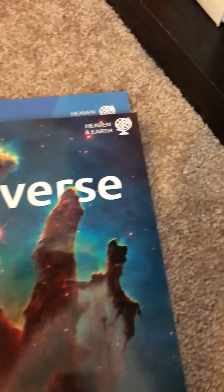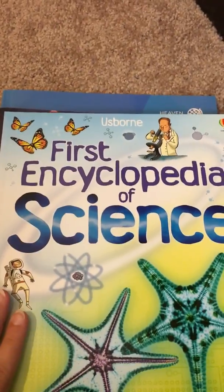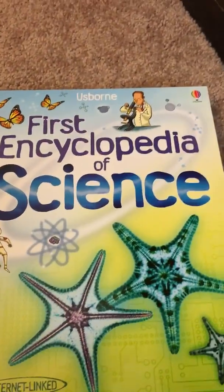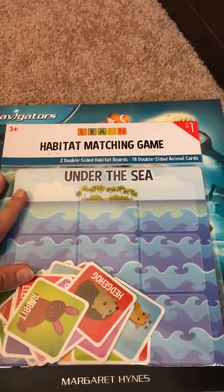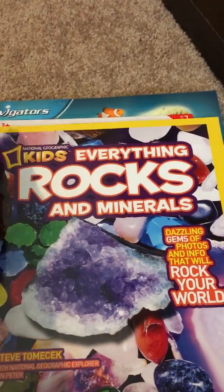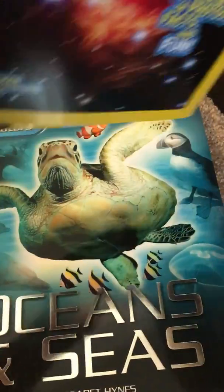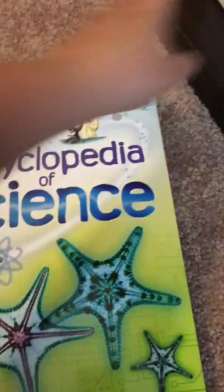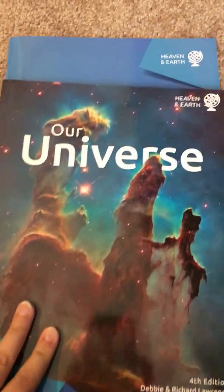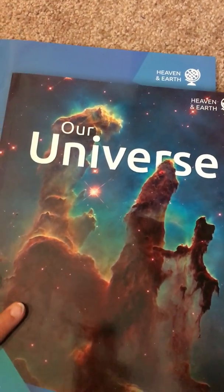And I've bought quite a few other books to help us with science, including this, a lot of different materials to just reinforce whatever it is that they're going to be learning. I also have a list of videos on YouTube and movies available on Netflix that pertain to the different subjects. And I plan on using that just because my kids like to do more visual learning, more hands-on learning.